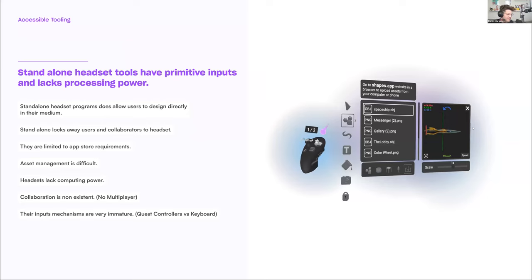On top of that, managing and creating assets in a headset is next to impossible. And because of the lack of computing power of contemporary standalone headsets, people are quite limited.